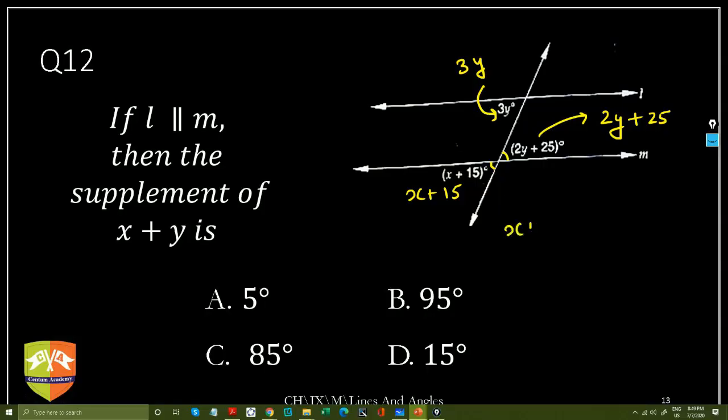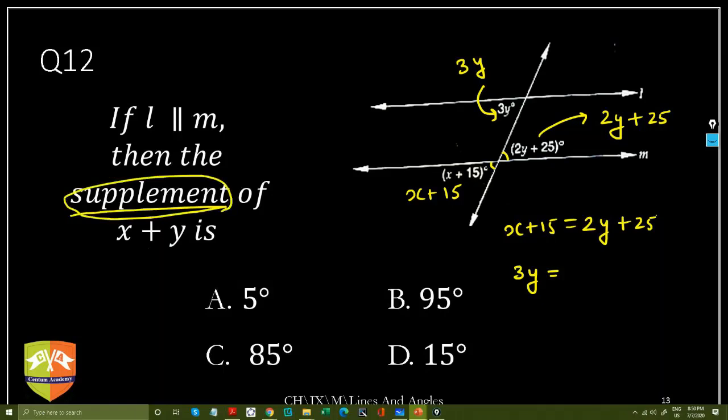So x plus 15 is equal to 2y plus 25. Isn't the answer supposed to be 85? It is supposed to be 95. Because there's a question, even I got 85. Find the supplement of... Yes, sir. When you subtract it, it's 85.